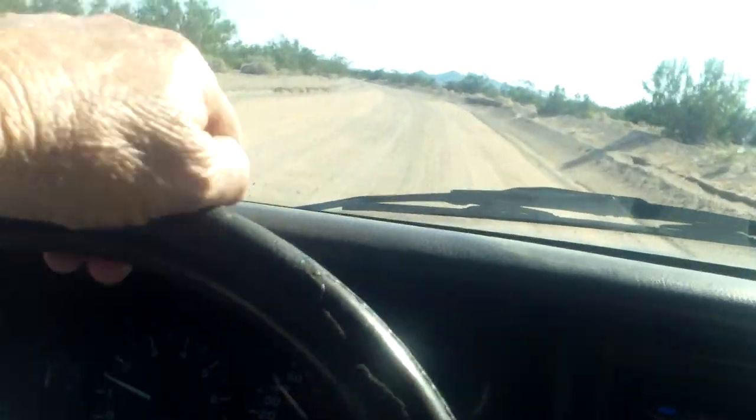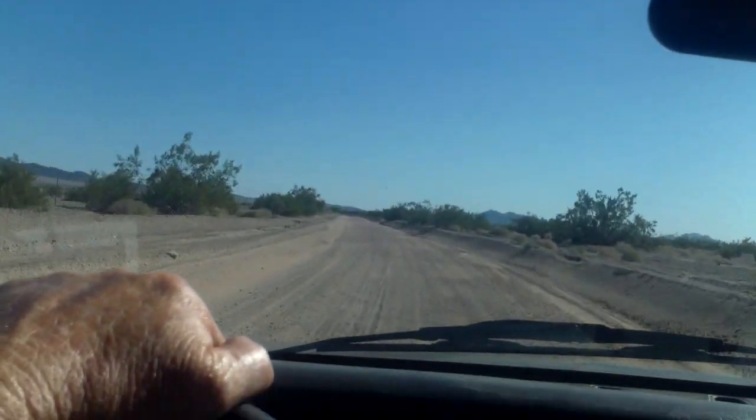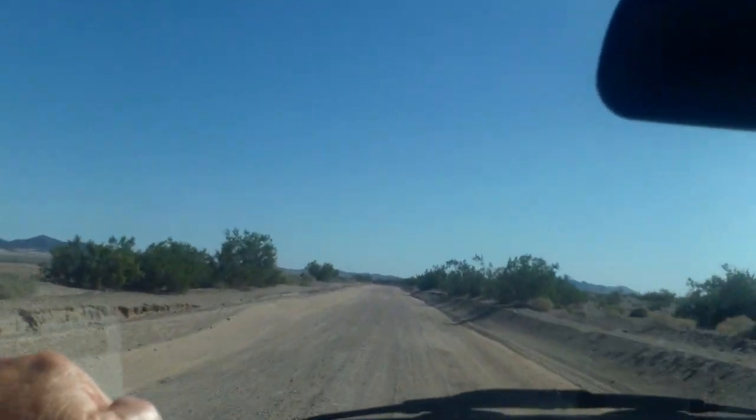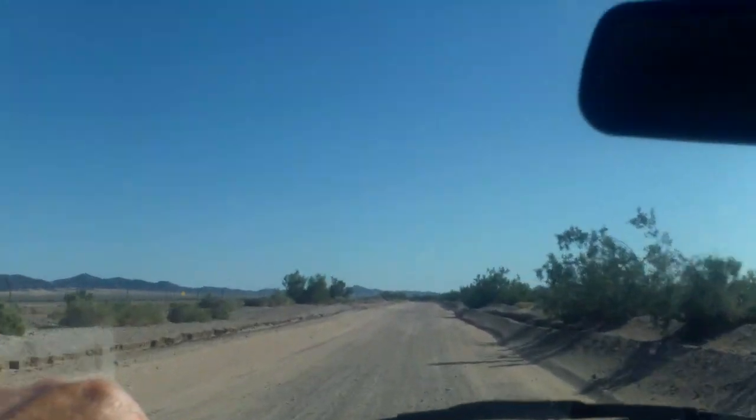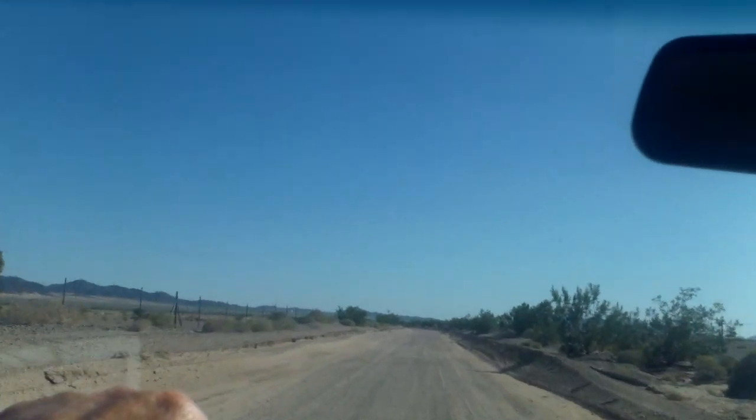So this road's usually bumpy, washboardy, but it's okay. Don't come out this way when it rains. Tom Massey tried to do that, and he had to wait for a flash flood to go by.